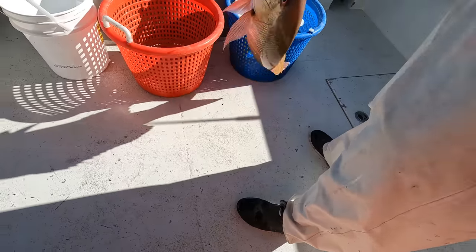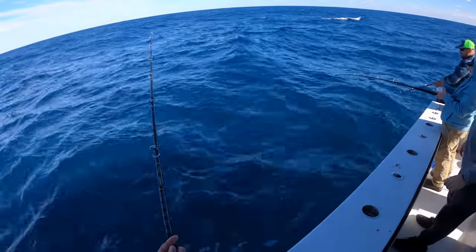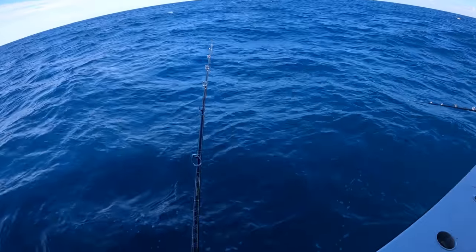I'll let him go a long way. Yeah, you let him swim halfway to Georgia. Yeah, I want to do that. That looks fun. Take it. Picking at it. All right, he's got it.